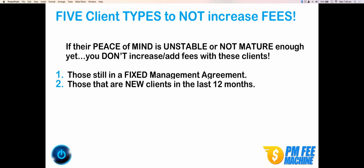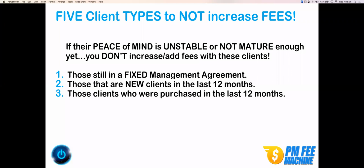Now, those that are new clients in the last 12 months. So if you've signed up anyone new in the last 12 months, well, their peace of mind is not settled in enough yet. They haven't been with you enough to put out your hand. You see, when they signed up, your fees were the deal that you both agreed to, whatever that was. To go to them again 6 months later and say, hey, by the way, so sad, too bad, you have to pay more. Well, they could take offense to that because, buddy, we only signed a deal 6 months ago. So in the first 12 months, leave people alone.